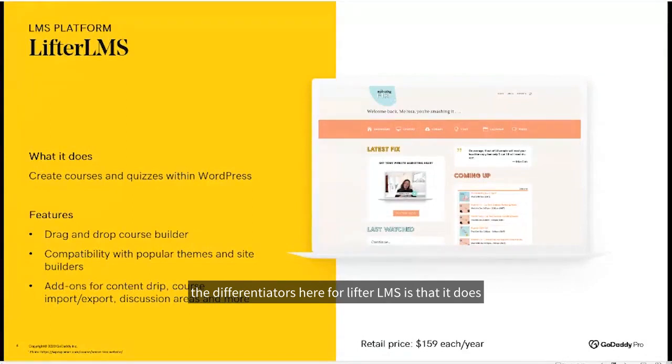One of the differentiators here for LifterLMS is that it does have a drag and drop course builder. So that makes it a lot easier for you to put your courses together. It's going to be a lot more user-friendly than some online course options. It's also got extensive compatibility with popular themes and site builders. It touts the ability to be compatible with any well-coded theme, by the words of the website. So with that, and the fact that it also has a large community and even a community of experts that can help you learn how to use it or provide services if you need a little bit of help, LifterLMS is also a great option, especially if you have a bit larger budget, or if you're someone who is creating online learning sites for other people, and you can sort of build it out in your pricing there, in your web design pricing.